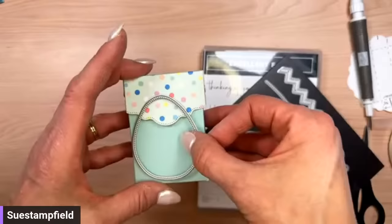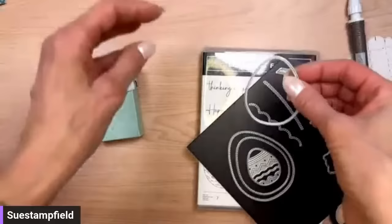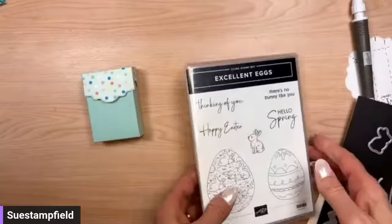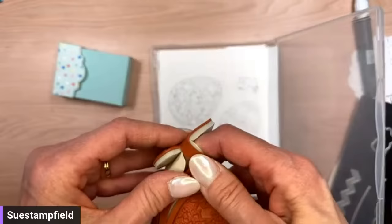Actually, it would be fine. You could cut this one, and these would be really cute to die cut out of this paper as well, the lighter than air paper. But we're going to do a bunny and probably Happy Easter. So let's get our bunny out. A brand new set for me. I have not had an opportunity to ink this rubber up, so I am really excited to get to use this for the first time tonight.